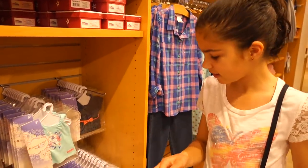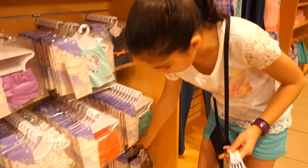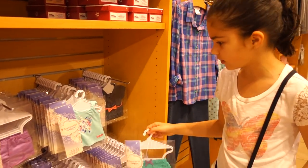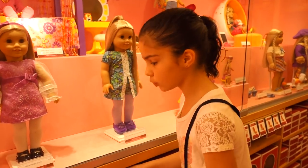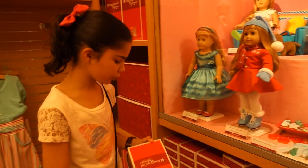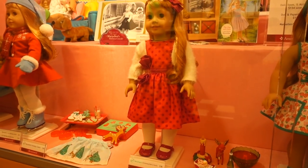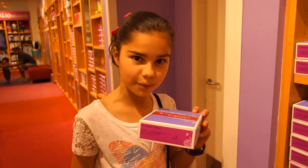The legging set. Maybe the skirt to go with it as well. And here's the denim jacket. I like this skirt. And just maybe this top. I might grab Julie's New Year's Eve outfit as well. I might also grab Mary Ellen's Christmas party outfit. And lastly, I'm going to get the skeleton outfit for Halloween.